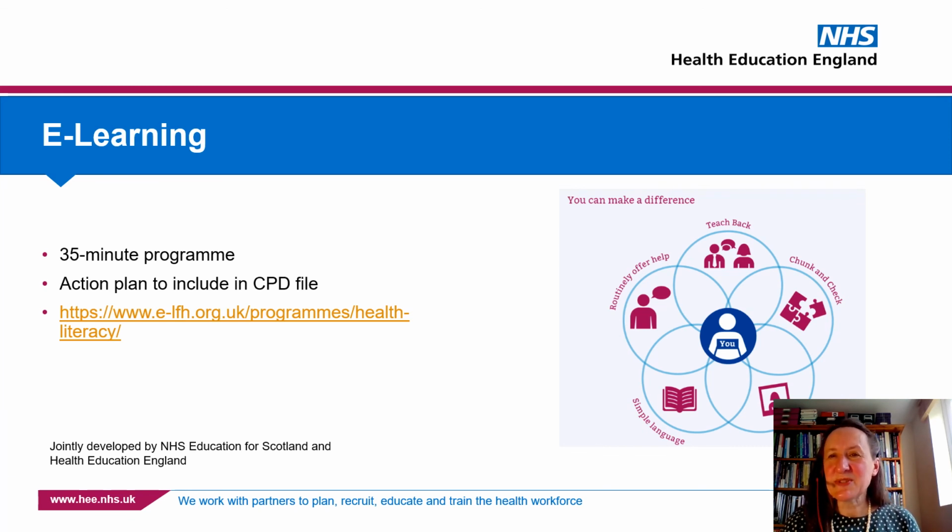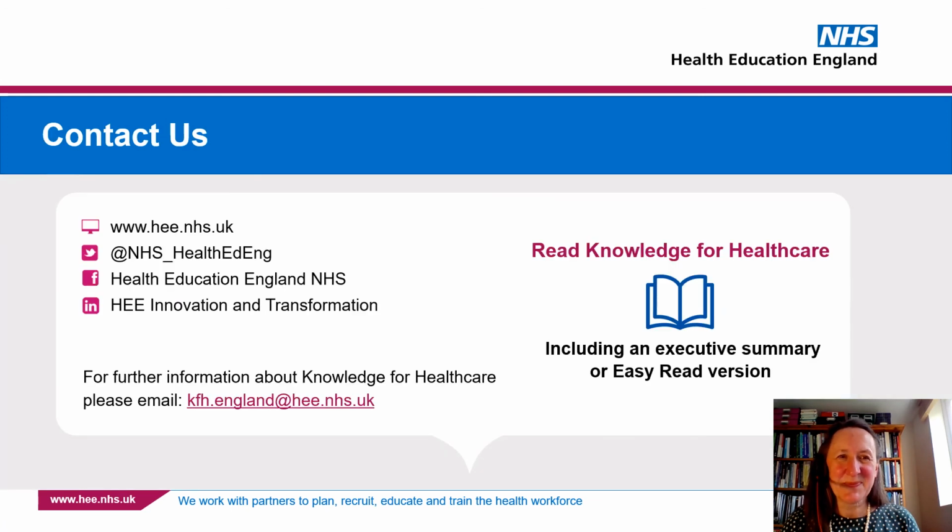So those are the tools and techniques. And I hope that that's been helpful to you in terms of getting more of a context around our health literacy and patient information work. If you want to know more about our health literacy and patient information work, do contact us if you'd like that further information. If you'd like to get involved in doing more by way of training, do look out for training opportunities. And if you haven't already had an opportunity to do so, do read the Knowledge for Healthcare strategy itself, and perhaps also look at the Easy Read version as an example of how an Easy Read tool works.